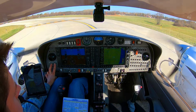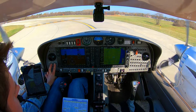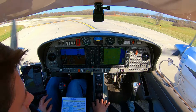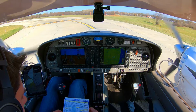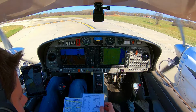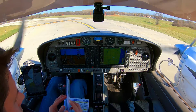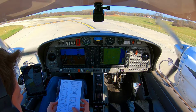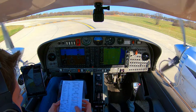Waukegan Tower, it's 872 Alpha, 3 established. 872 Alpha, roger, following a Cessna turning a 1.5 mile right base, when able report in sight. Traffic inside, 872 Alpha. 872 Alpha, roger, you can turn base, follow that traffic, runway 23, clear touch and go. We'll turn base following that traffic and we're clear touch and go 23, 872 Alpha.